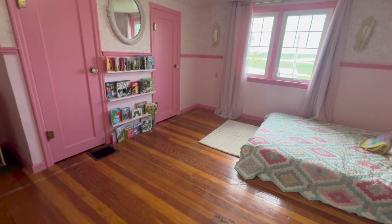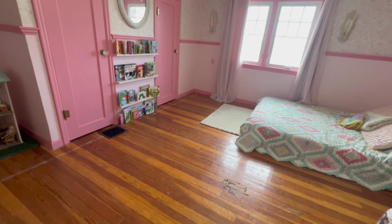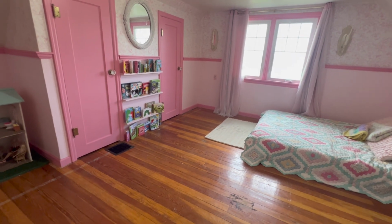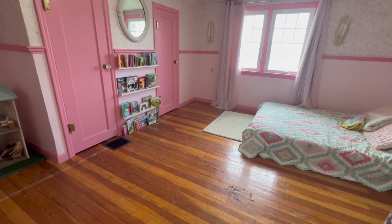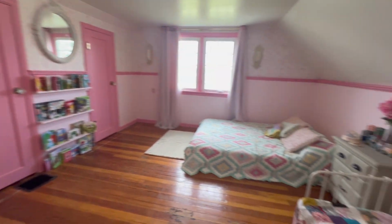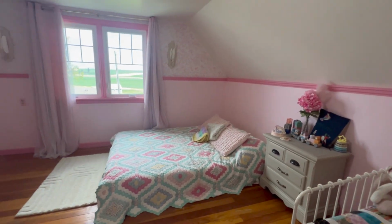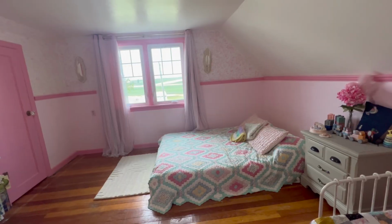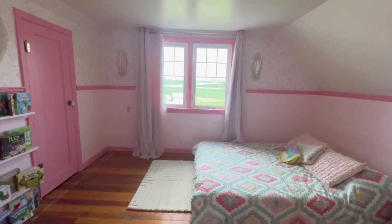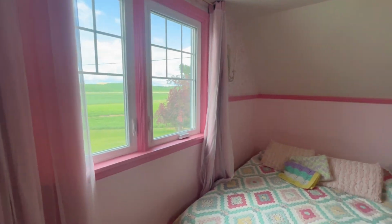This flooring will get redone, so I didn't worry too much if we got a little bit of paint on the floor. I tried not to, but it does happen. But we'll eventually refinish these and probably stain them a lighter color, something a little less orange. But this is her beautiful little girl's room. It's just a gorgeous view of the hills.